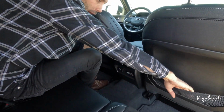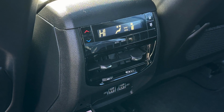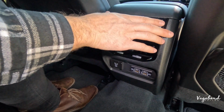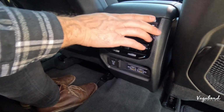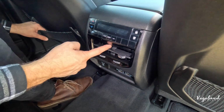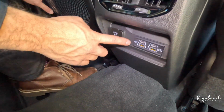What do we get in front of this bench seat? Mesh pockets on the back of those two front seats. Tri-zone climate control. Okay. It's not on right now because I believe the system is off. So if the front is off, this will be off. When you turn the front on, this will turn on. Vents, and again, your knobs with an inverter, USB-C and USB-A plugins.